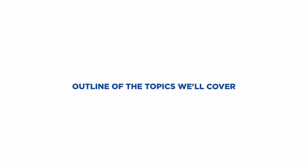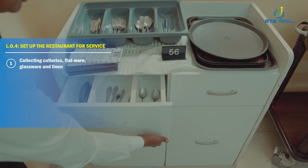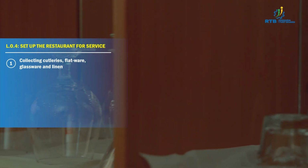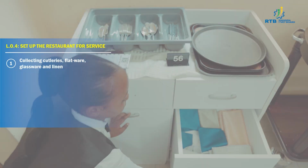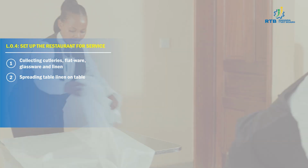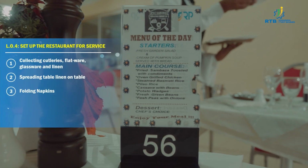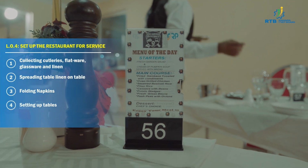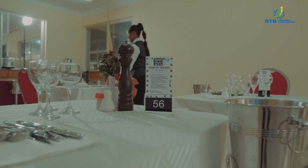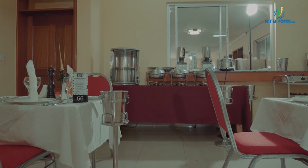Outline of the topics we'll cover. 1. Collecting cutleries, flatware, glassware, and linen. 2. Spreading table linen on the table. 3. Folding napkins. 4. Setting up tables. Now, let's elaborate on each topic.